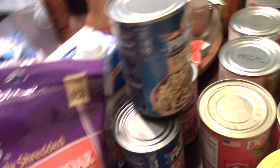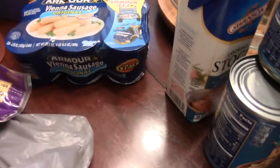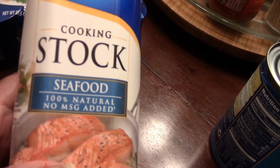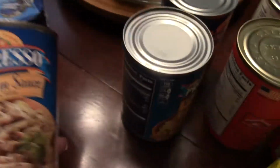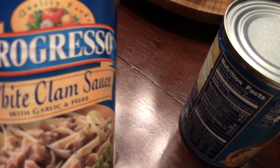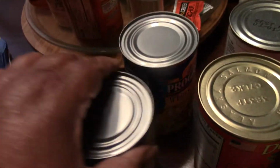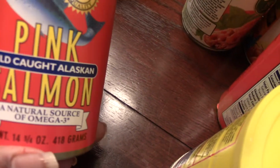Got me about 2 bottles of Arbor Mist exotic fruits, and I got me a raspberry. And Betty likes this here. Vienna sausage, and this is seafood stock. I never seen this before. I thought I'd try this here when I make my clam and spaghetti. Now this is a white clam sauce. I like this here over spaghetti. I got me 3 cans of that. And this is pink salmon.